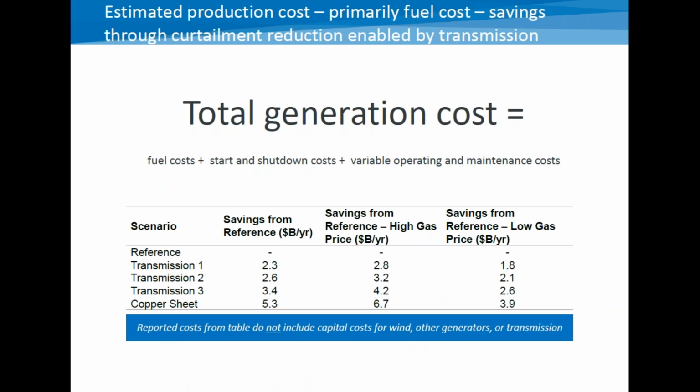So finally, as you can imagine, reducing curtailment enables additional cost savings by avoiding fuel. So this is what we're going to talk about on this slide. The model optimizes total generation cost, which is a sum of the three components: fuel cost, startup and shutdown costs, and variable operating and maintenance costs. Fuel costs are by far the largest portion of that. They make up, in our reference case, about 90% of the total generation cost, with about 5% each from the other two components.